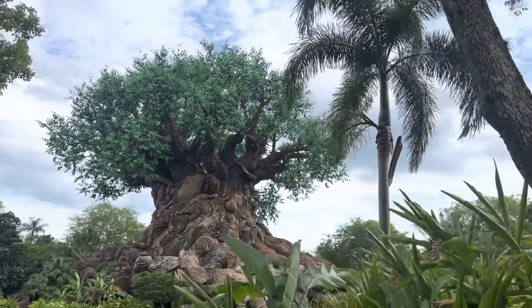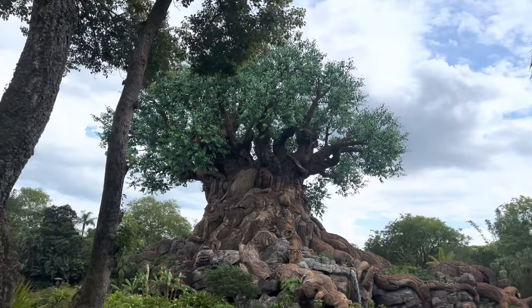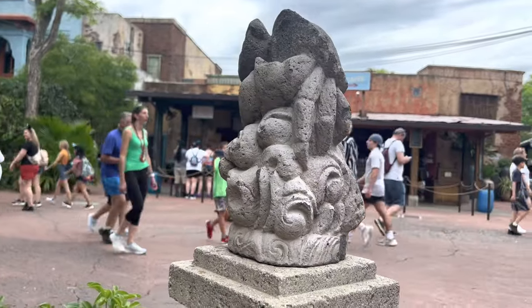I will be the one to say that the Tree of Life is in fact the best icon in a Disney park. This is really pretty. I just love all these little details.